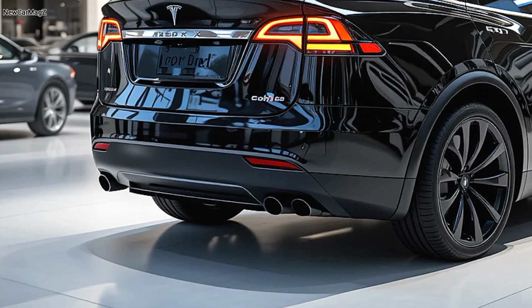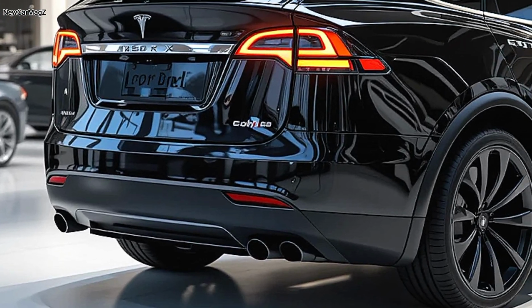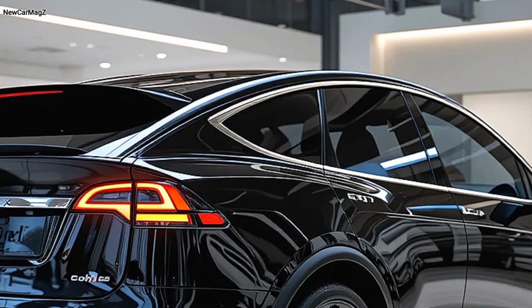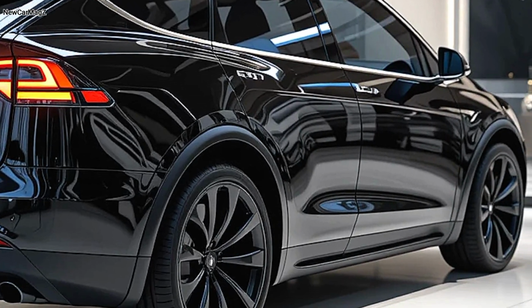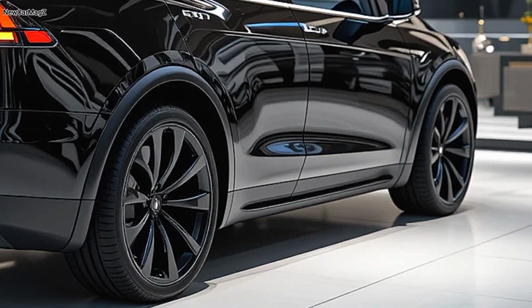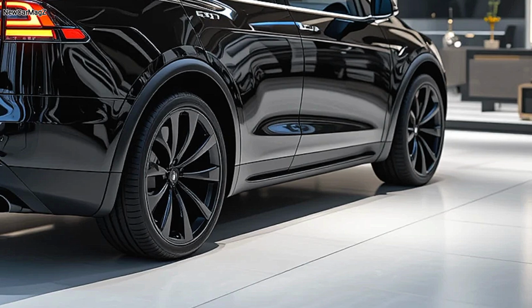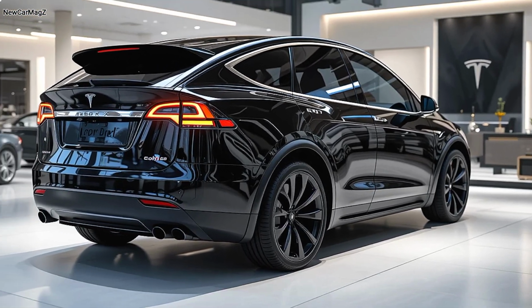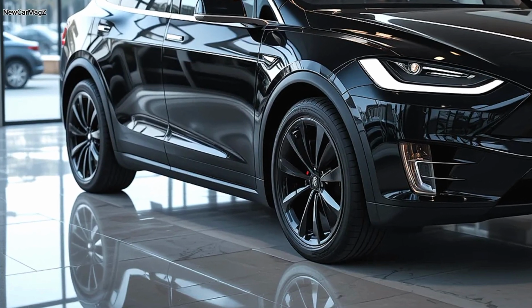Tesla has refined the air suspension system, which now adjusts not just based on speed and road conditions, but also navigation data. So if the car knows a sharp turn is coming up, it'll stiffen the suspension proactively. Despite the size and weight, around 5,400 pounds, the Model X feels surprisingly nimble. The center of gravity is low thanks to the underfloor battery pack, and it stays composed through corners.